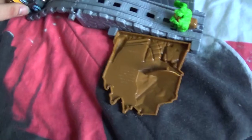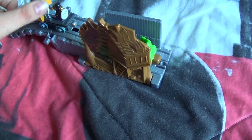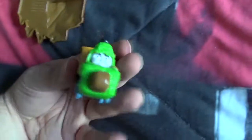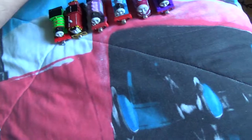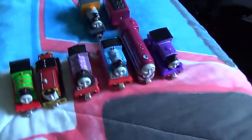Here we go, Bash. Oh. See? Exactly what I meant when I said it's not even. Up we go, and yes! It works. Now Bash is covered in trees. Pretty cool though, huh? So, those are my new Take-N-Play items I recently got to add into my little collection.